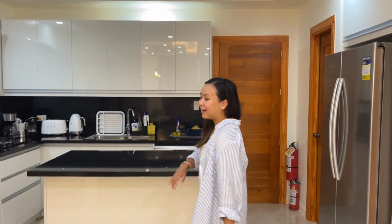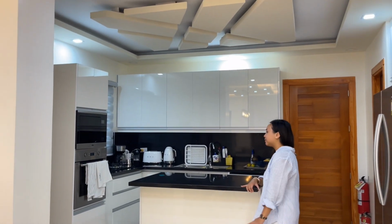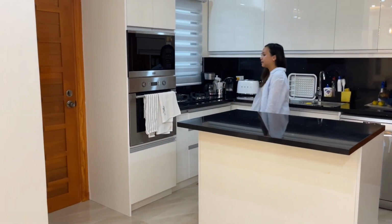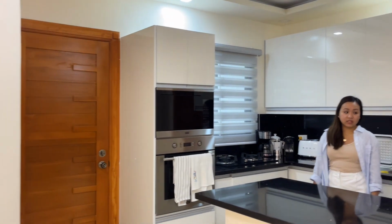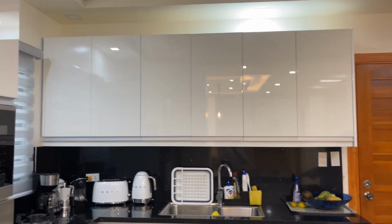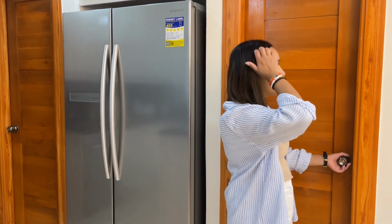So here's our kitchen. Here there's supposed to be two high chairs, but they haven't arrived yet, so we're waiting for that. And so we've got the microwave, oven, so everything's here. We've got a dishwasher as well. Everything's built in properly. The one who did is Javier. I'm just gonna link that below as well, his Facebook page.